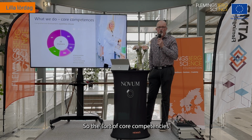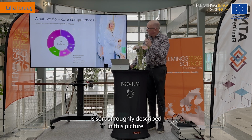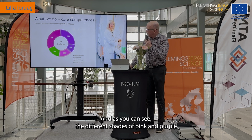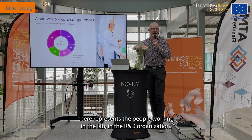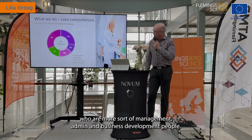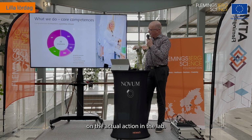The core competences that we need in the company to do what we do are roughly described in this picture. We are, at the moment, 38 employees. The different shades of pink and purple represent the people working in the lab, in the R&D organization. Then we have a few people in green, including myself, who are more management, admin, and business development people. But you can see there's a large focus on the actual action in the lab.